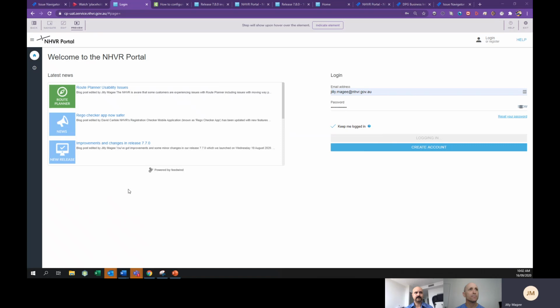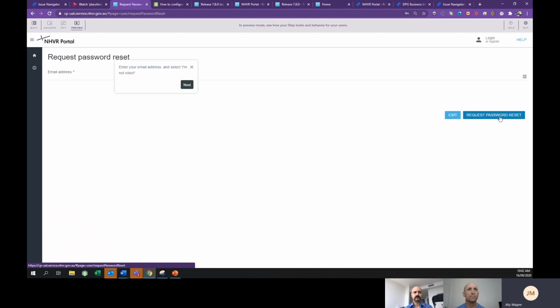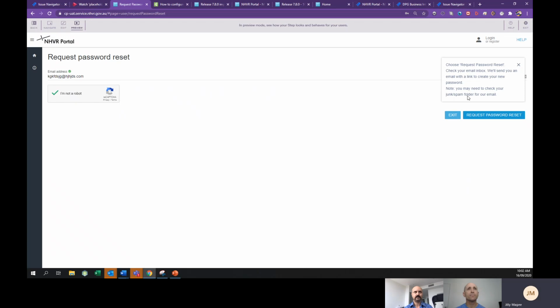So the password reset features, what's going to happen now is if you're struggling to reset your password, as you hover over it, you'll get a little pop-up asking if you need a hand to reset your password and guiding you through the process. And it's just going to keep guiding you through, letting you know all you need to do and even what the next steps are.